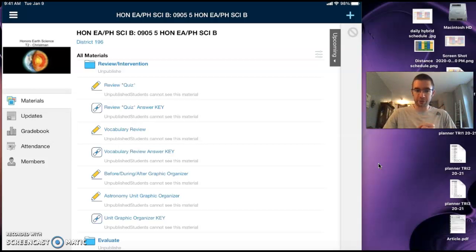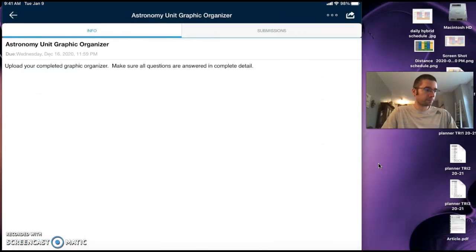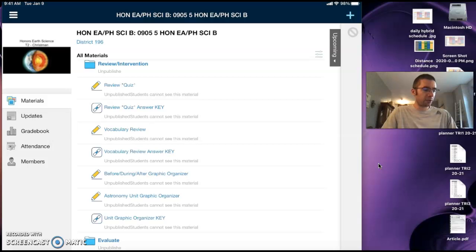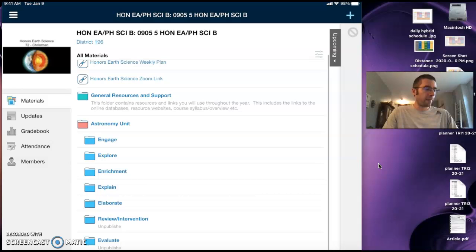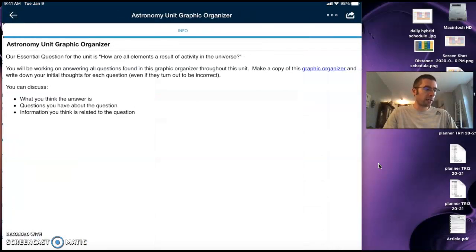And then you can also see you've got your 2 graphic organizers. The before, during, after graphic organizer, you should be able to fill out both the during and after now. And then you have the Astronomy Unit graphic organizer, and I just wanted to make sure that we spent a little bit of time discussing that. The answer key is there as well. So I'm going to go back to the Astronomy Unit graphic organizer.